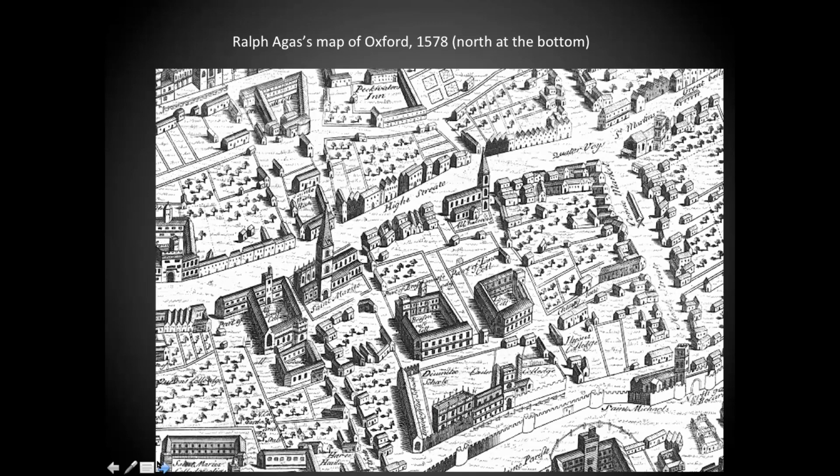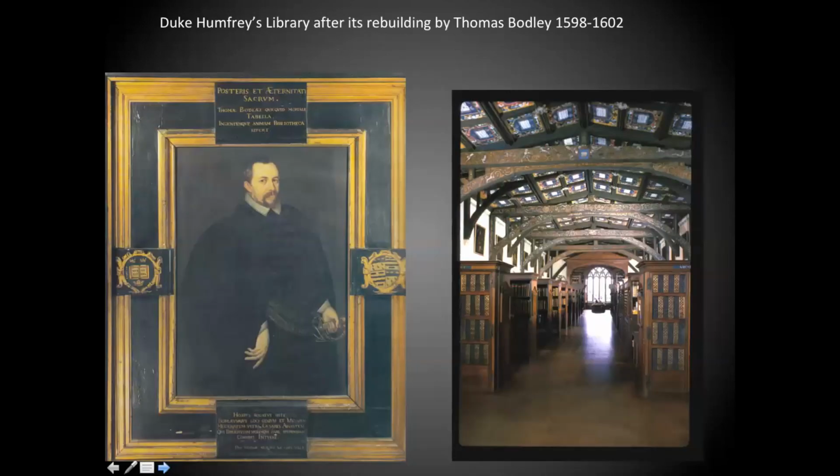But it was a long time before Radcliffe Square emerged, and before that, the library went through huge vicissitudes. Basically, after the Reformation, most of the books were thrown out because they were regarded as popish and misleading. The library was pretty much made desolate. And if it weren't for the gentleman we see on the left here, Sir Thomas Bodley, it's very difficult to know what would have happened.